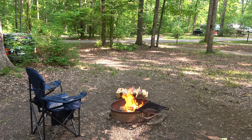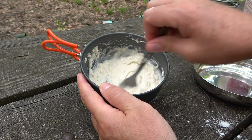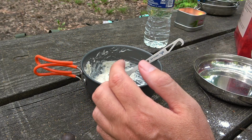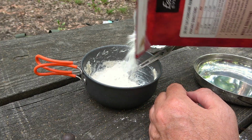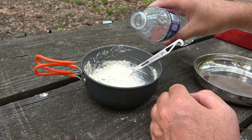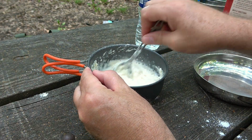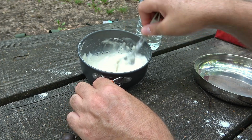All right, let's get some food in our belly. Just get some mixing in. I don't know, that might only make one pancake there. We can always make more though. Probably put a little more batter in. Well, maybe more than a little. All right. I am hungry. Oh, a little bit too watery. All right, just gotta put a little more batter in there.